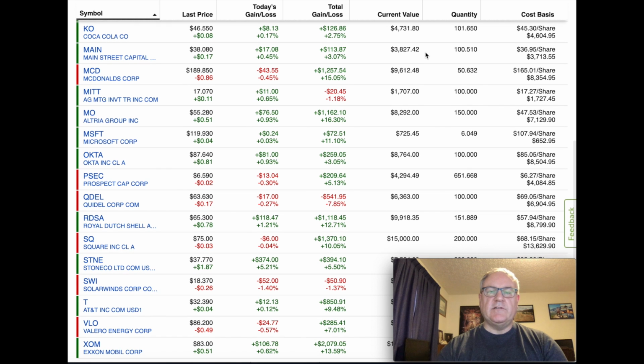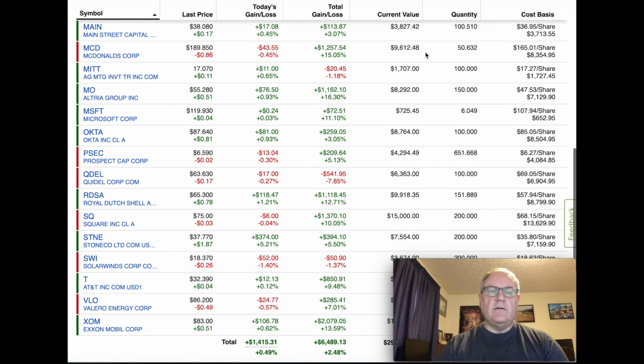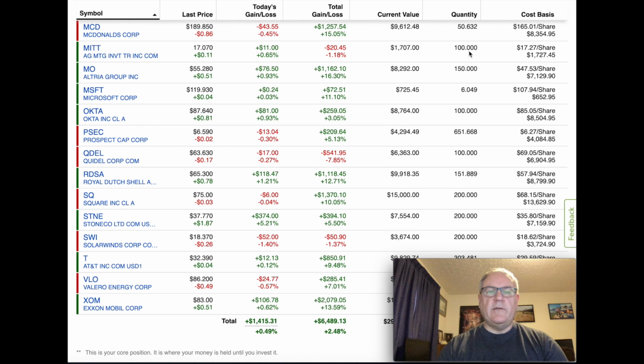Coca-Cola, bought this one recently, probably back in January. Hasn't really done much, but pays a fairly good dividend, so probably hang on to that for a while. Plus, Warren Buffett owns that one. Main Street Capital. This one's really bounced around a lot. Again, another high dividend paying stock. Probably hang on to this one for a while. McDonald's. Noticed I paid about $165 for it. Only bought 50 shares. Right after I bought it, it shot up quite a bit. Don't quite understand why McDonald's is doing so well.